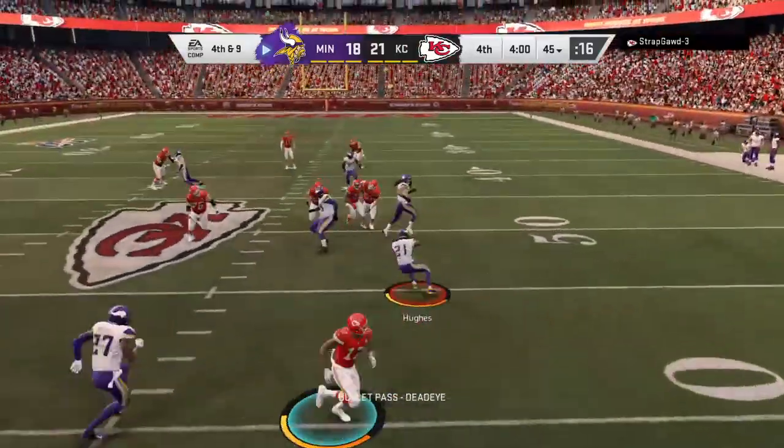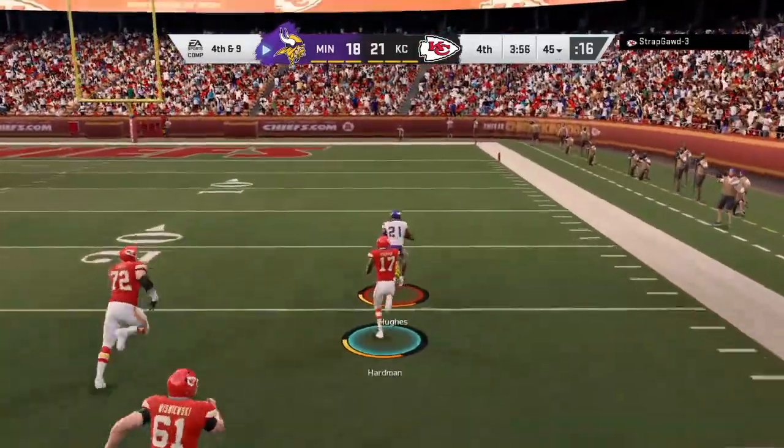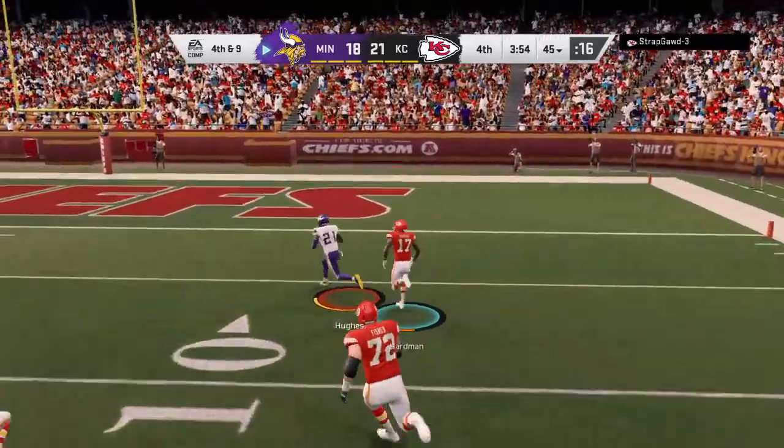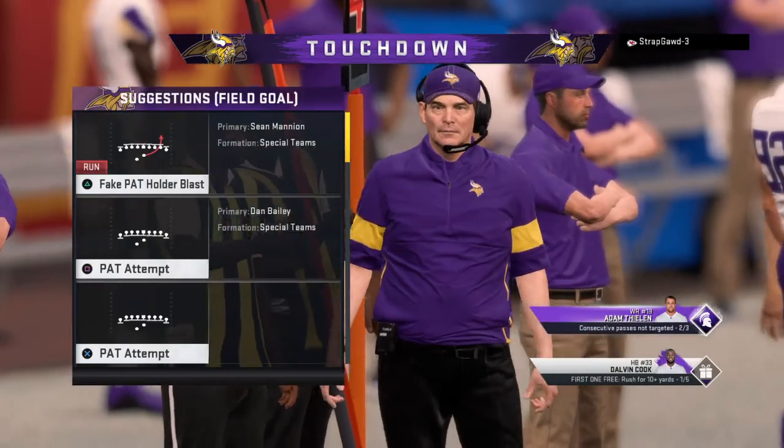And look at this. They get the turnover they needed. It's intercepted. Picked up by Mike Hughes. And he will take this one home. It's a touchdown.